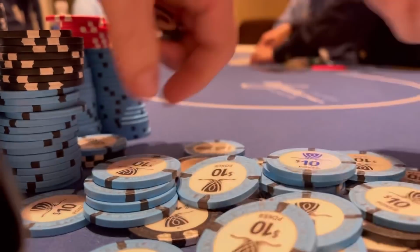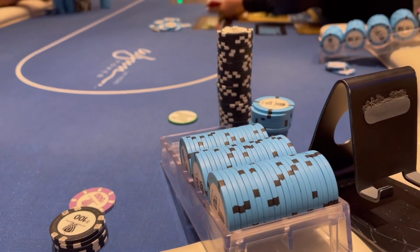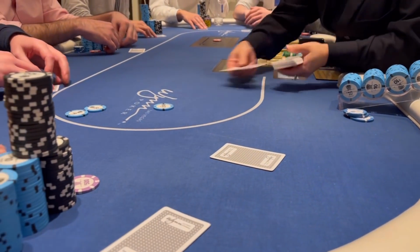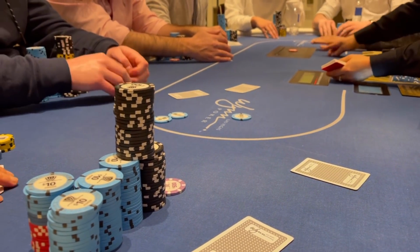After this hand, we get moved over to the main game table where they're doing $20 under the gun straddle, so the game has been bumped. I look around the table and everyone has a ton of money, $10,000, $15,000 stacks. This game just got huge.